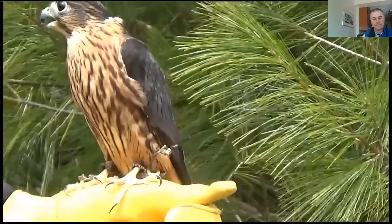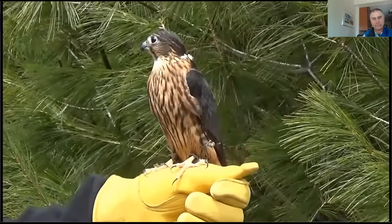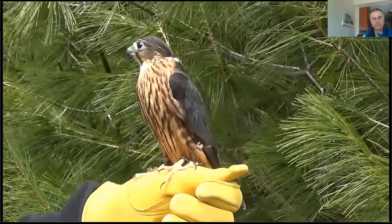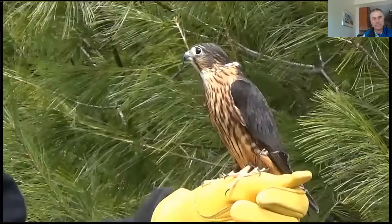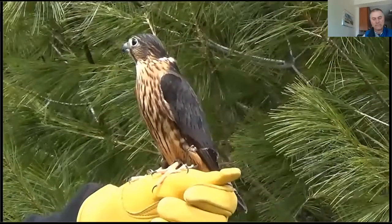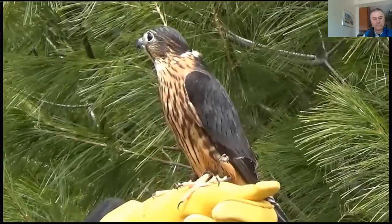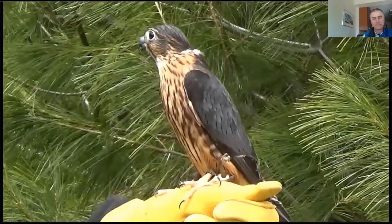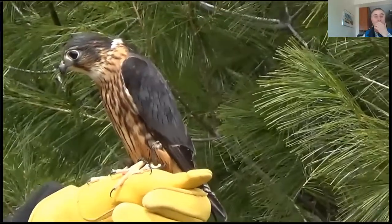One of our volunteers, once he got to know Percy real well and recognized what that call was, he came back to the sanctuary one day and said, Rob, we've got merlins nesting near our home because I can hear them calling. That's one of the wonderful things about this area. Most merlins, like Percy, nest up in far northern Wisconsin and southern Canada, but here in Door County and many parts of this area, we do have nesting merlins, which is very cool.